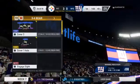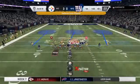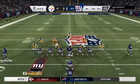Yeah, they said forget the underneath route. They went for the guy on the fly, but as you said, incomplete. So 2nd down, still 10 yards to go. Ball on the 43.